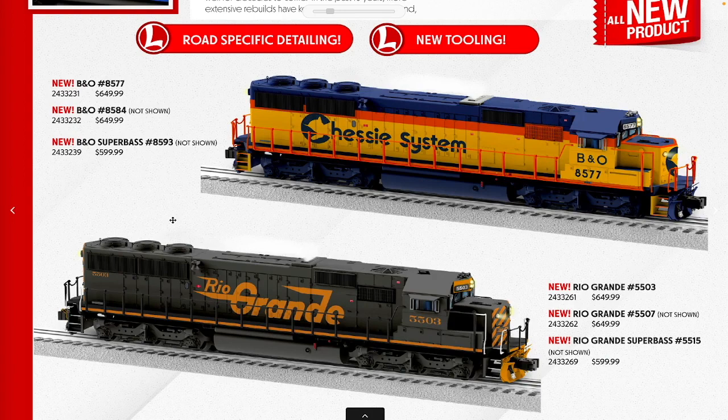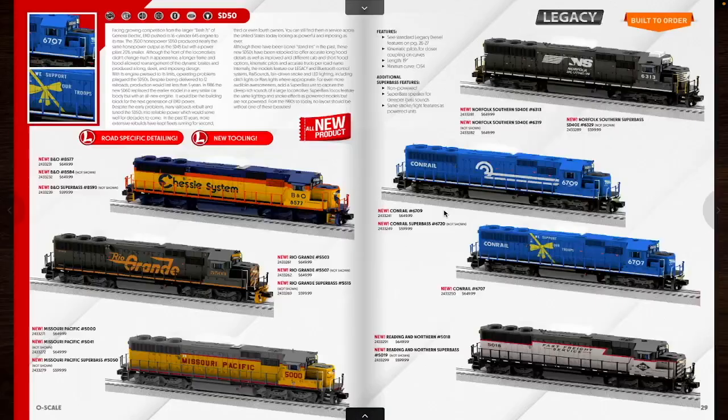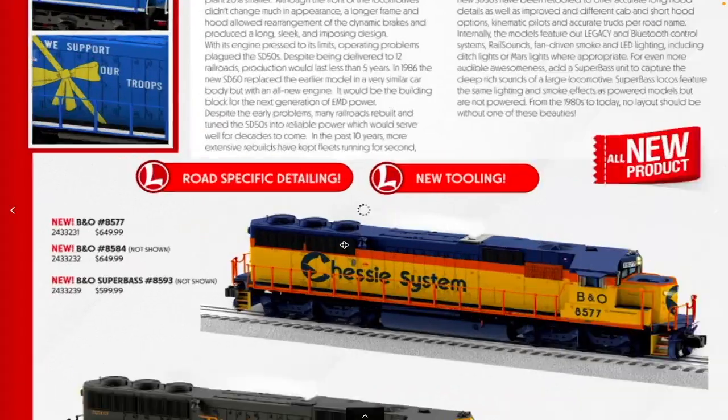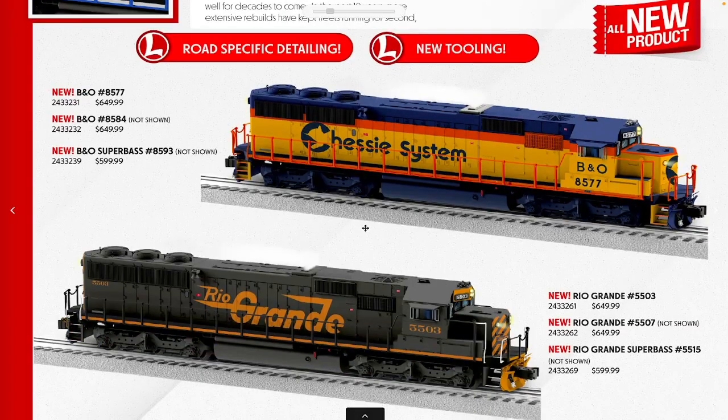And in this case, it looks like we have 3 different variations of locomotives. Like last time when Lionel produced these locomotives, we had 2 powered and then a dummy super base, or a powered super base. Let's see. Yep, non-powered super base. Okay. So again, with the price tag, we have a $650 price tag for the powereds and $600 for the super base. So not powered, but has smoke.